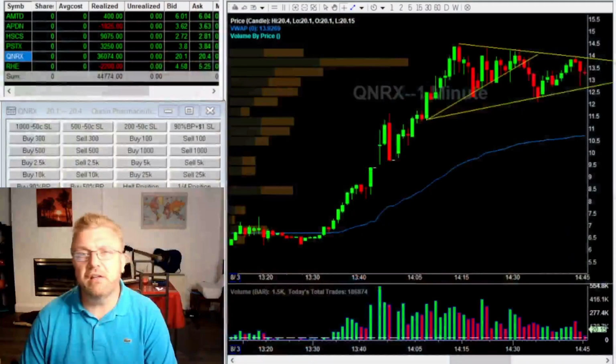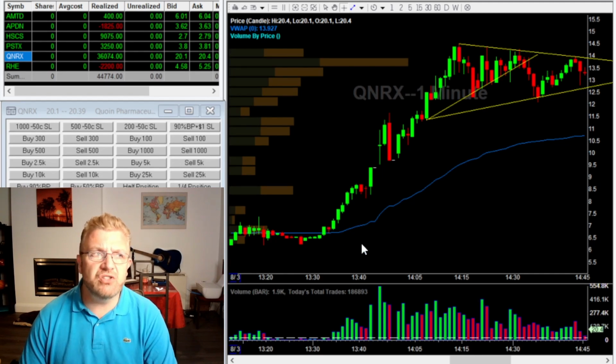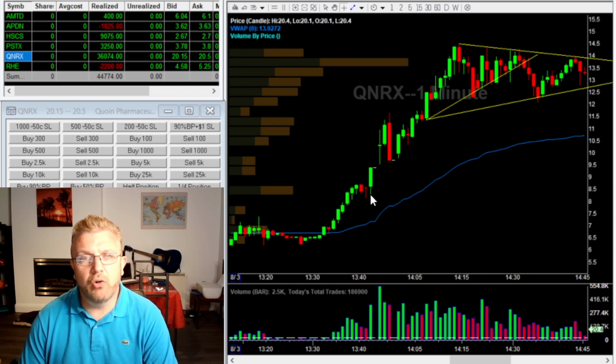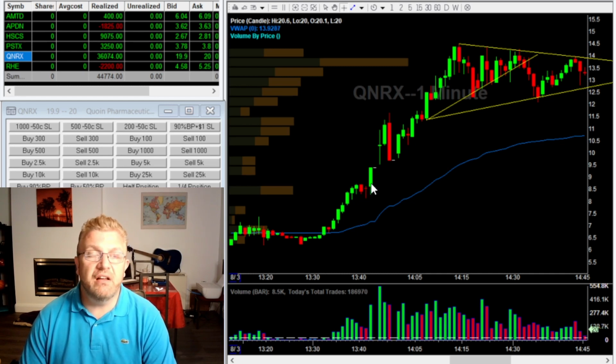Let's just go through QNRX, a quick summary on the 1 minute chart, and it was moving up. It was above the VWAP, and we get this little pullback, this bull flag, a nice momentum move up, and then this little bull flag pullback. This is where we got in. We pushed the button for a break of 8.70. We got filled on average just under 8.73, though a few took a while to get filled.